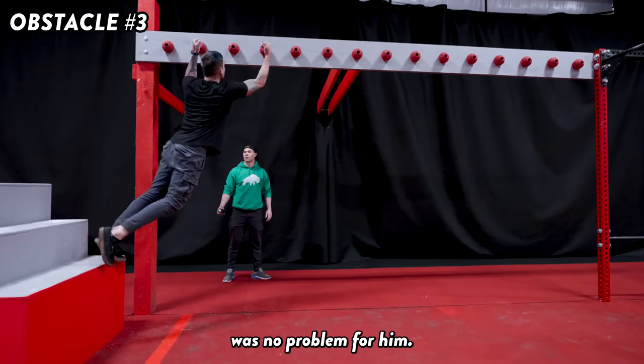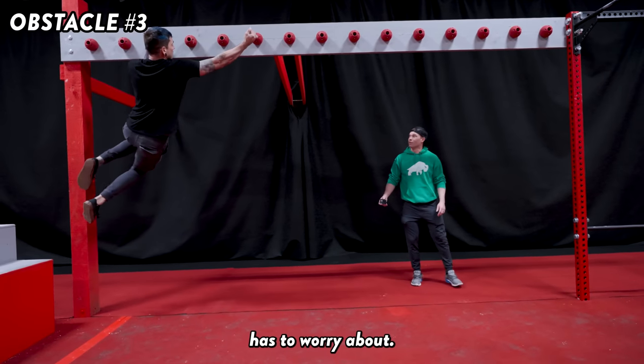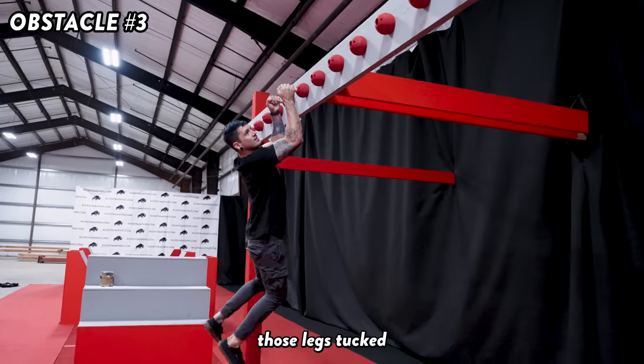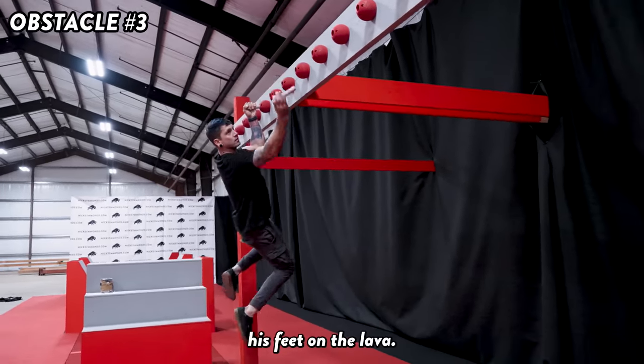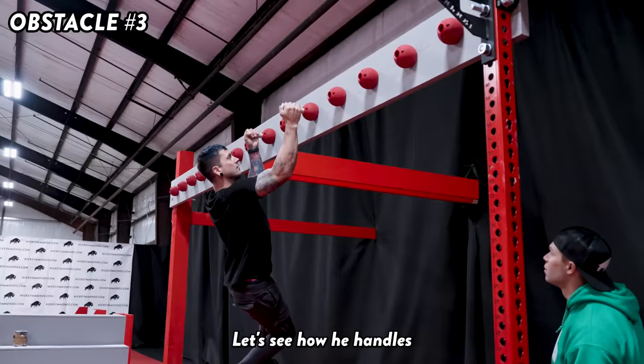The vertical jump was no problem for him. Pegboard looking to be not that hard either. The only thing this guy has to worry about, he's so tall, he has to keep those legs tucked or he's gonna drag his feet on the lava. Let's see how he handles the transition.